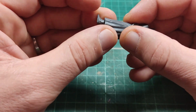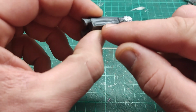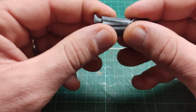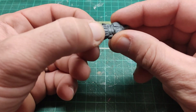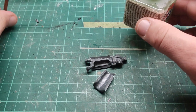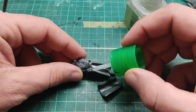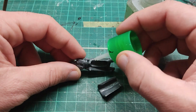Let's test fit it first. As you can see over here, it will create a weird fold that I am going to sand down. Over here it's going to be a little bit better, but it will probably need some filling here at the back. Anyway, there is no reason for us to discuss it further. If I don't glue it together, we will not be able to see if it's going to create a gap or anything.